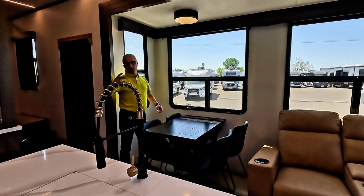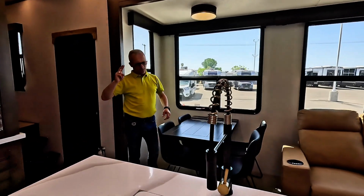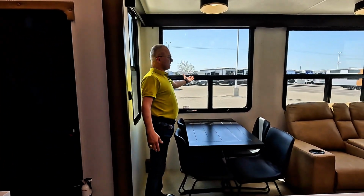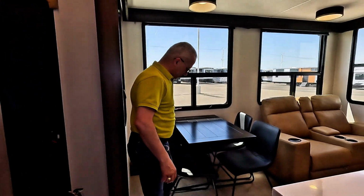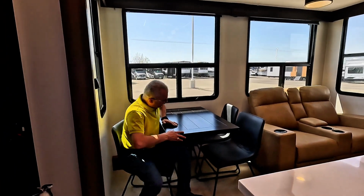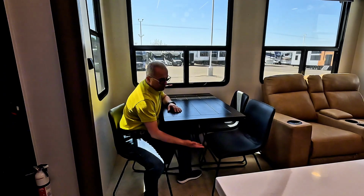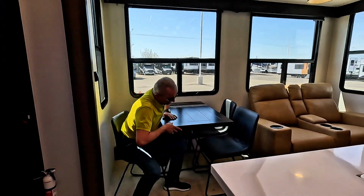So this unit has two power awnings, one power awning on the entry door and one power awning on the slide. In return, we have a beautiful table and four chairs. Nice thing about this table, there's no lid whatsoever. It's very open, and this table is expanded.